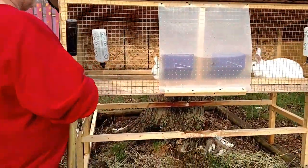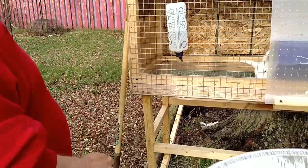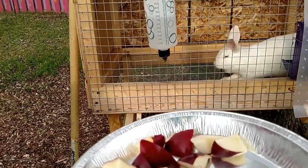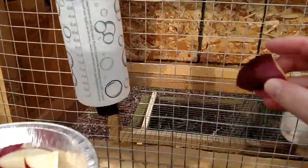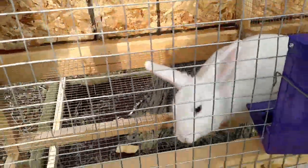Honey, open the back because I want to try giving them their treats from the back. They're each going to get a little piece of apple. They're coming to the front. I see why you can't put them through the wire. Go ahead and give them a treat. Treat, treat, treat. See, they know it's treat time, so they get excited.